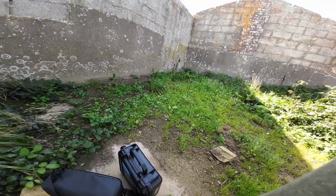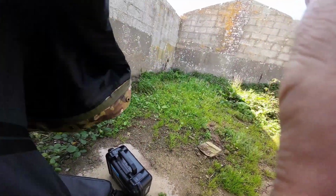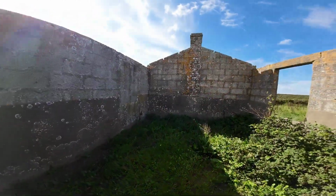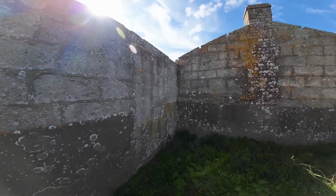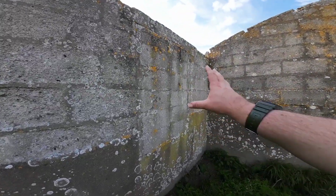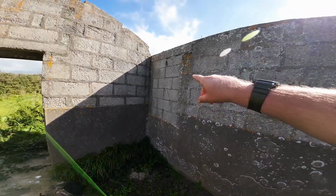It's just a little bit warm. Right, okay. So we'll leave the kit there. Let's see what we got here. So obviously one single room. There would have been a window there. That would have been those lovely metal ones like we've seen before. And there would have been a window there.